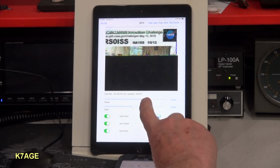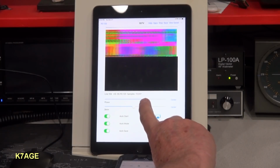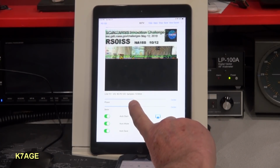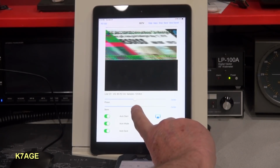You adjust the phase to find the right color and the skew to get it straight.